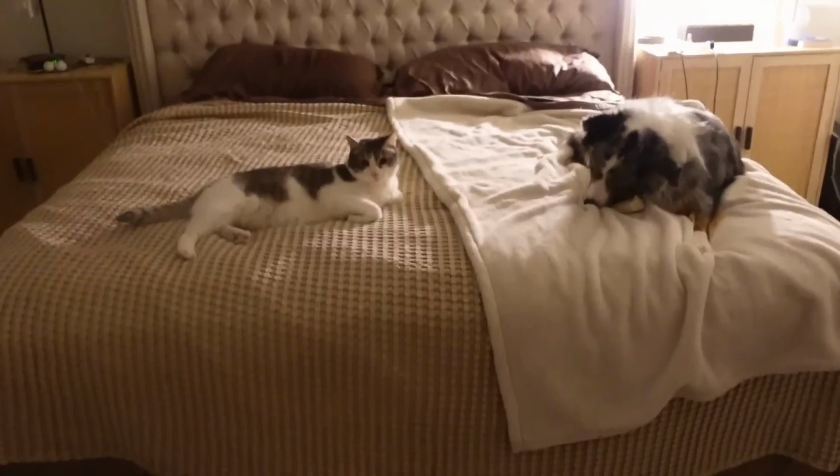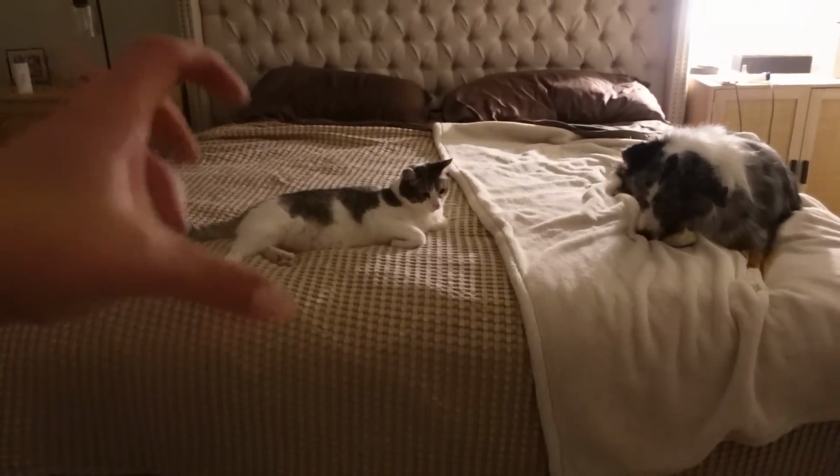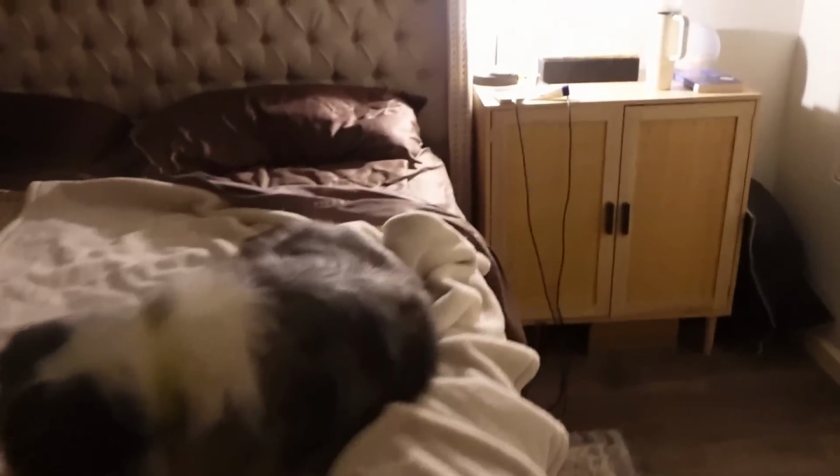So anyways, this is what the bed looks like all the time. And when we leave for the day, all the covers are just crinkled. I feel like we're in the minority, because everyone on YouTube makes their bed every single day, and we just don't be doing that.